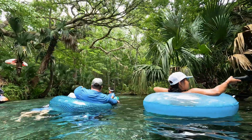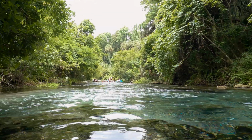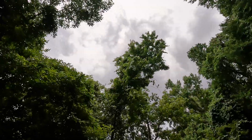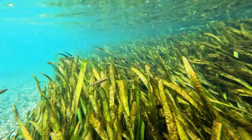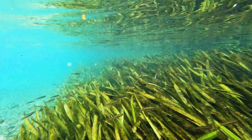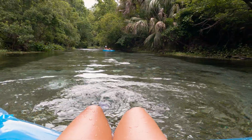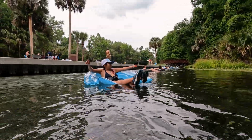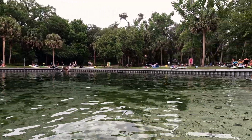The water here is between 68 and 72 degrees year-round, and boy is it refreshing. The tube float covers right around 3/4 of a mile and takes about 15 to 20 minutes to complete. The good thing is that you can either hang out in the large pool at the end, or you can hop out and head back to the beginning and do it all over again. This is definitely a cool experience, and it's well worth getting there quite early to make sure that you can get into the park.